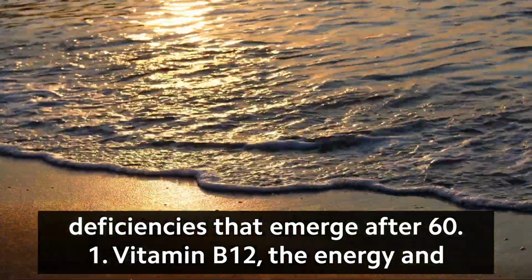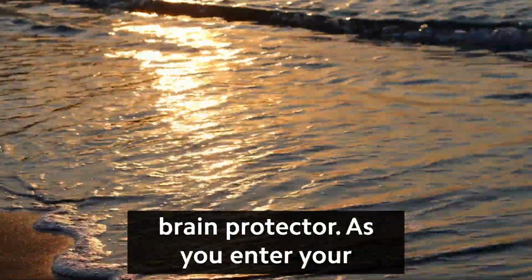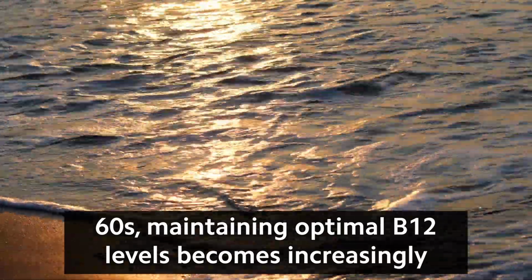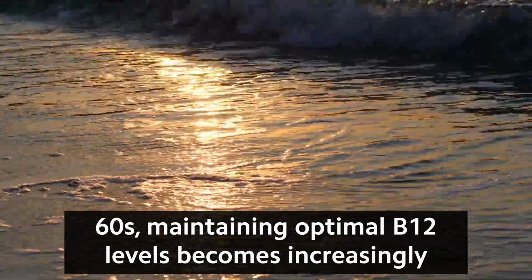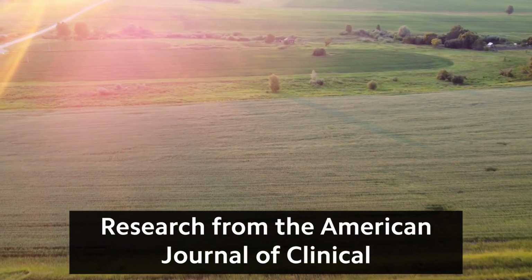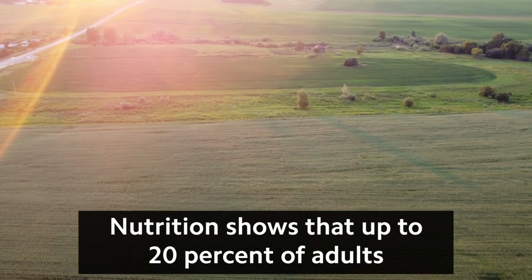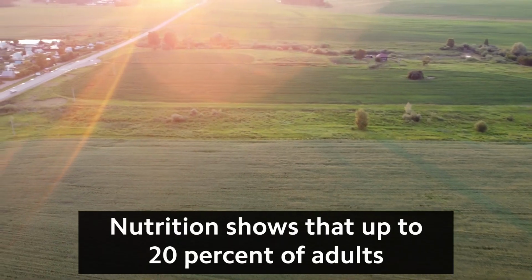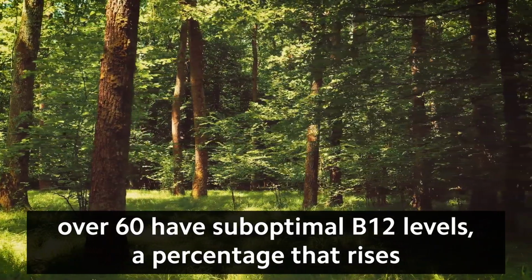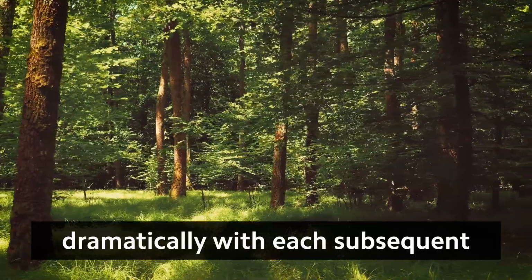1. Vitamin B12, the energy and brain protector. As you enter your 60s, maintaining optimal B12 levels becomes increasingly challenging and critically important. Research from the American Journal of Clinical Nutrition shows that up to 20% of adults over 60 have suboptimal B12 levels, a percentage that rises dramatically with each subsequent decade.